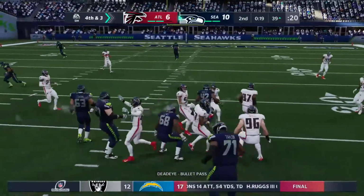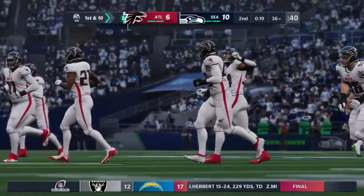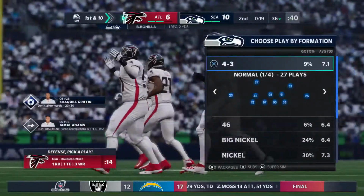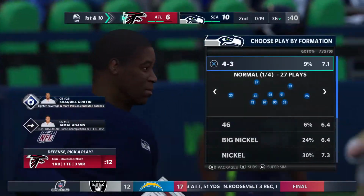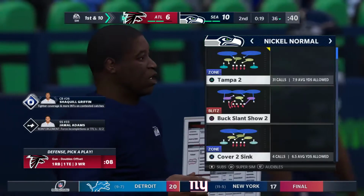That's to his running back, complete. And now this is going to depend on the spot. And they say he's just short. The Seahawks go for it but can't convert. And the Falcons' defense stands tall. They'll get the football back.